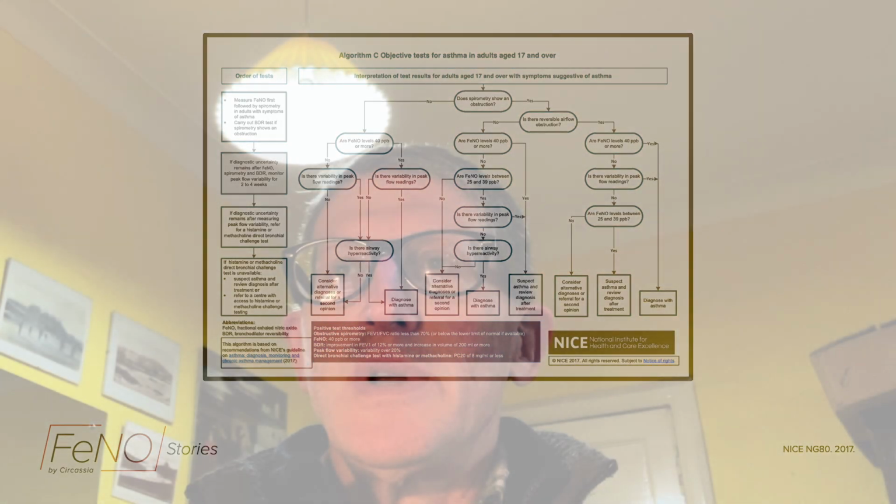bronchial challenge. I know certainly in my practice, everybody that walks through the door, as well as getting an asthma control questionnaire, an ACQ, while they're in the waiting room, they all get measurement of spirometry, FeNO, and in my clinic we also look at small airways function using airway oscillometry.